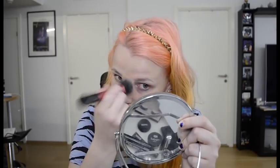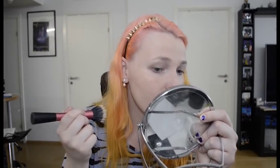This is what the BB cream looks like. It looks like nothing on my skin, which is good. You can see that there's a little bit of sheen right here from where it is on my skin.